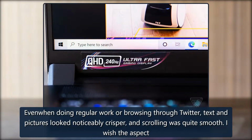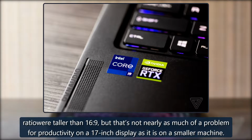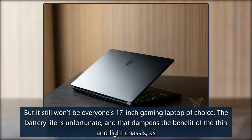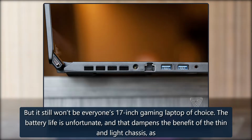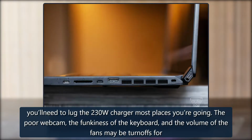I wish the aspect ratio were taller than 16:9, but that's not nearly as much of a problem for productivity on a 17-inch display as it is on a smaller machine. But it still won't be everyone's 17-inch gaming laptop of choice. The battery life is unfortunate, and that dampens the benefit of the thin and light chassis, as you'll need to lug the 230W charger most places you're going.